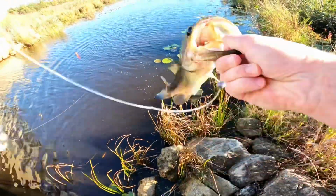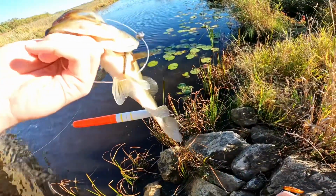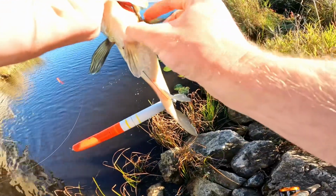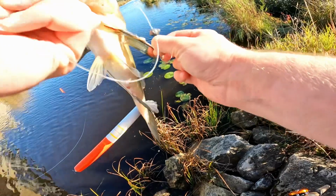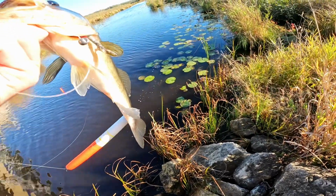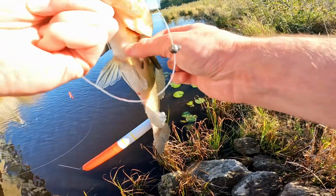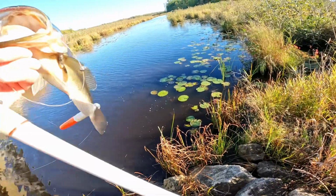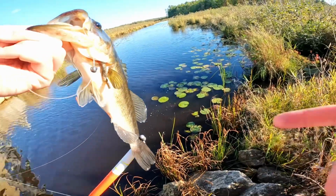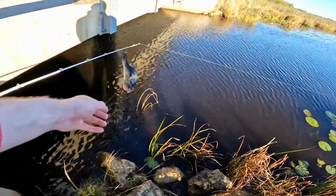Oh, just threw off our minnow. Was he? Oh, he's got a plastic in him. Somebody else's plastic. See if we can get that out. No, he ate a snake. He has a snake in his mouth. That's what it is. Let's get him unhooked and see if we can pull this out. We just got that one undone, and he's got a big old snake in, and we got another one biting.